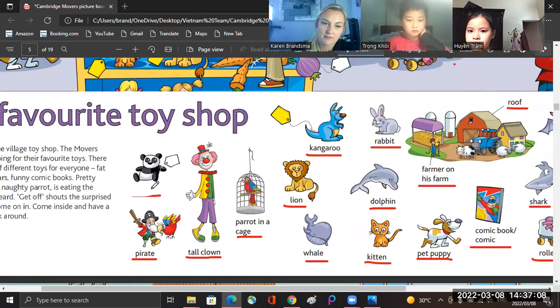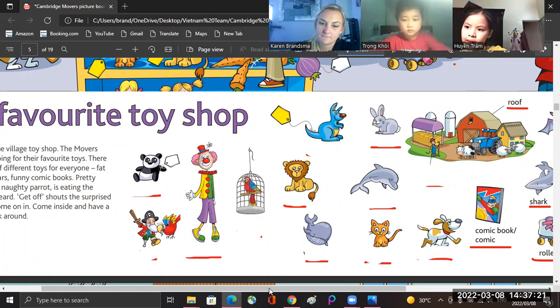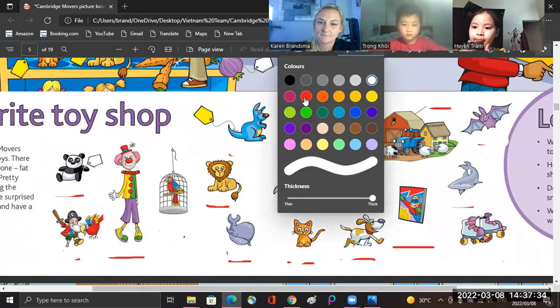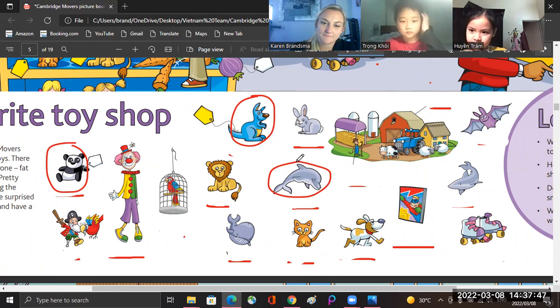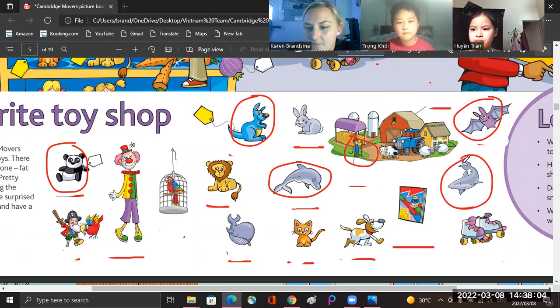and you're going to tell me what it is. Let me take it away. Pet puppy, comic book, farmer on farm, bat, roof, roller skate, comic book. Okay, are you ready? Yes. Yeah. Okay. Koi, what is this? Panda. Good. Tram? Kangaroo. Koi? Dolphin. Tram? Bat. Koi? Farmer on his farm. Okay, Tram? Farmer on his farm. Good, Koi. Shark. Okay.